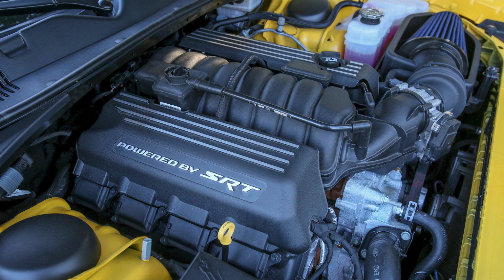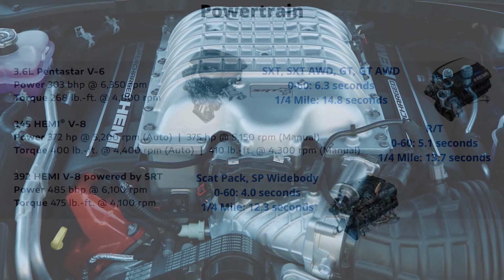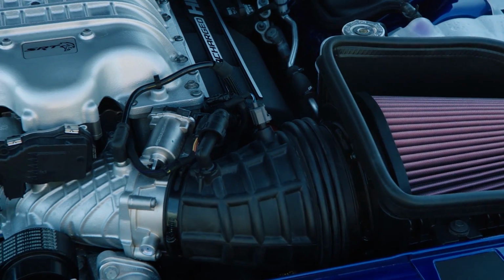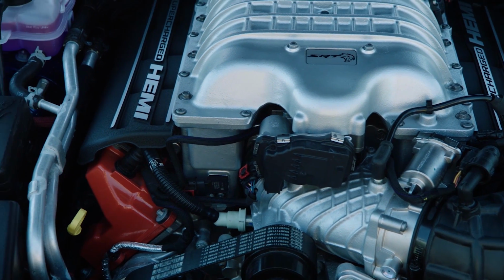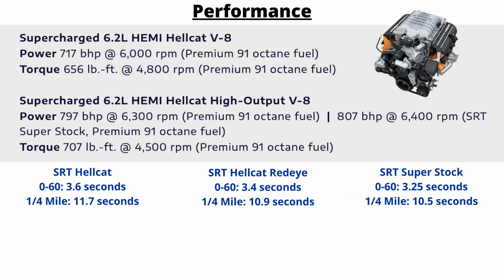Moving up to the Scat Pack and Scat Pack Widebody, you'll get the 6.4-liter Hemi V8 with 485 horsepower and 475 pound-feet of torque. The Scat shaves more time off, rated at a 4-second 0 to 60 and 12.3-second quarter mile. And the Hellcats sit on top with several variations. The regular SRT Hellcat has 717 horsepower and 656 pound-feet of torque. The SRT Hellcat Redeye builds on that, using a high-output version of the 6.2-liter Hemi V8. That means a substantial increase to 797 horsepower and 707 pound-feet of torque, along with the heavy-duty 8HP90 8-speed automatic and an upgraded torque converter.